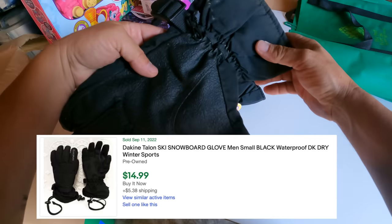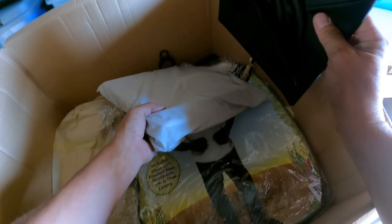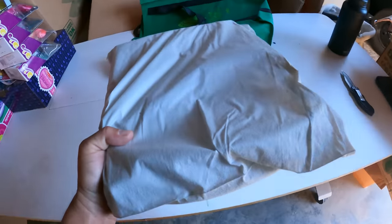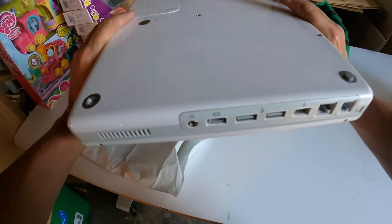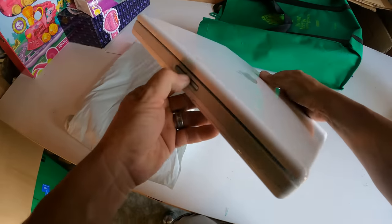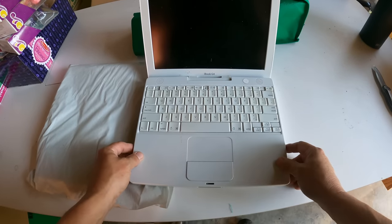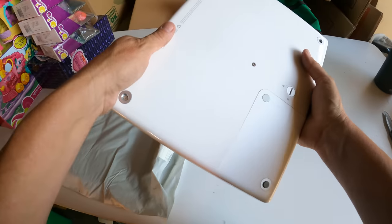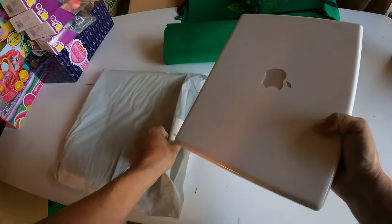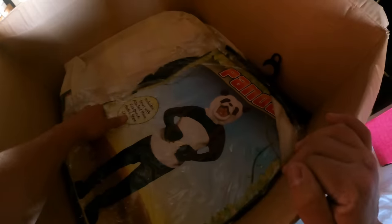This one, Dakine. I think those are snowboarding gloves. That'll go to D'Enza. There's a graduation cap. Uh-oh, this is heavy. Oh, I think this is Apple. This looks like Apple, yes. Apple laptop. I think this is called the Icebook. It's an iBook G4. This is old. Not a whole bunch of value there. Every time I find an Apple laptop, I get excited. We've already found one in this locker, and now we found two. I think that was called the Icebook. I might be wrong. I might have made that up.